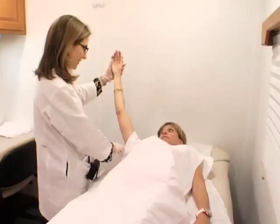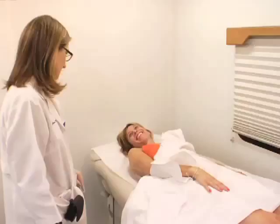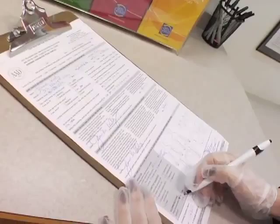The good news is skin cancer is preventable and treatable. Early detection is key. Limit your exposure. Try to protect yourself as much as possible. You're going to get screened at least once a year.